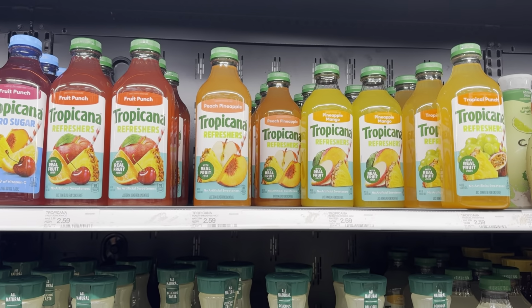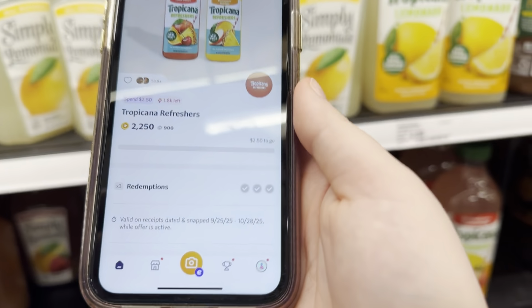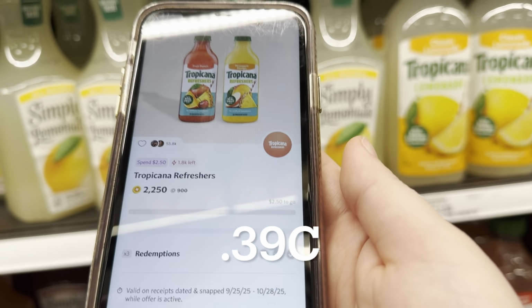This next deal is gonna be on the Tropicana refreshers. They are $2.59, and we have a rebate on Fetch. For every $2.50 you spend, you get $2.25 back. So making each of them 25 cents. I'm definitely gonna stock up on these.